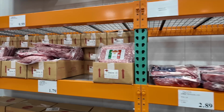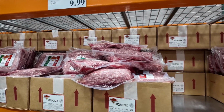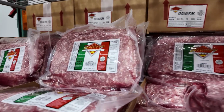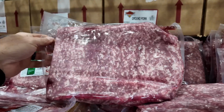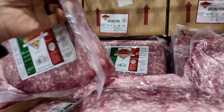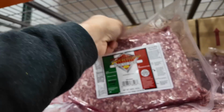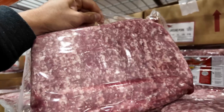Just a little tip. If you've never bought a whole thing of pork belly like that at a business Costco or some kind of restaurant supply place like this. Look at this huge thing of just ground pork. Never bought this, but yeah, we go through a lot of ground pork. In fact, Judy was saying she wants to make lumpia, so I think I might get this. $9.99, 10 bucks for 4 pounds of ground pork. Definitely gonna get this. Lumpia!